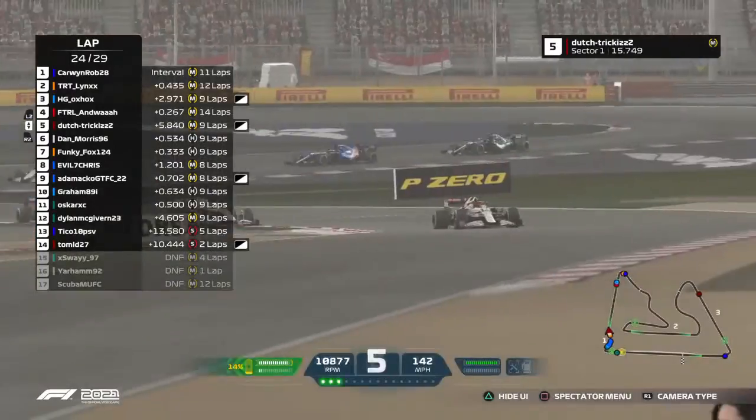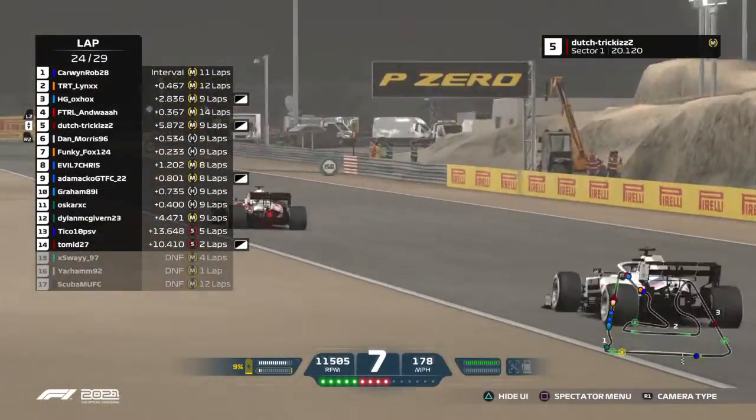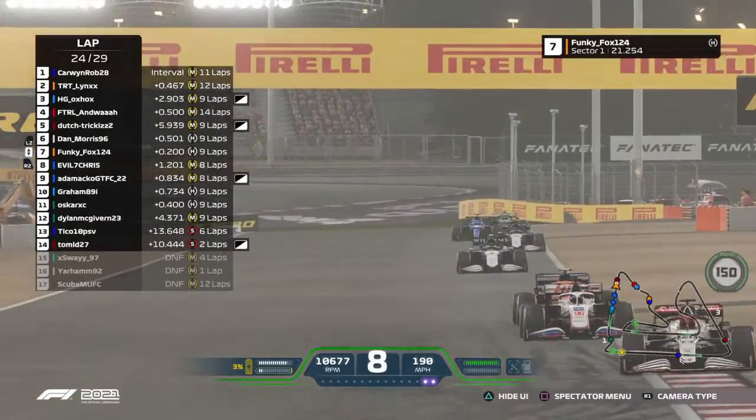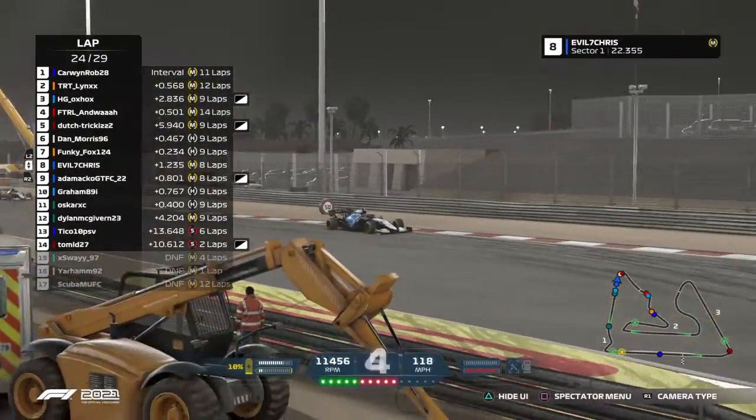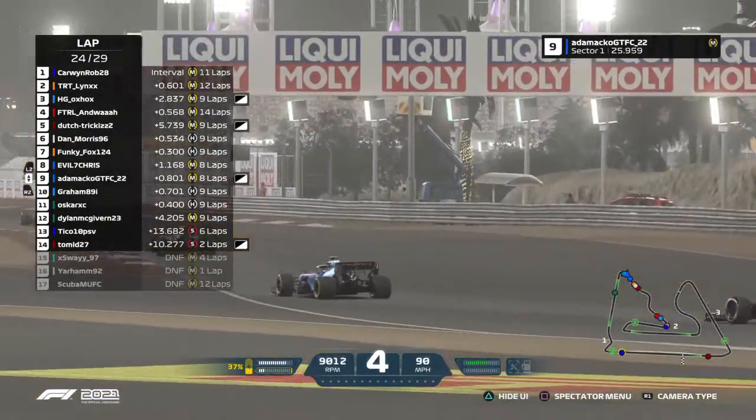Dutch Tricks still has this train on the back of him. However, it's just strung out a little bit now. So Dan and Funky Fox are still going with him. Evil Chris has pulled away from his teammate. No DRS at the moment. He's 1.1 seconds behind, trying to close that gap back in.